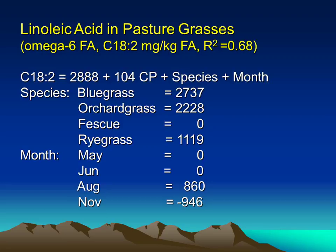So I have a base value of fatty acid. As I have more crude protein, it goes up. But then I also have the effect of species and month. So bluegrass adds more than fescue. Fescue is basically 2,888. That's why it has a zero there. Orchard grass, we add another 2,000 plus, and bluegrass 2,700 plus. Ryegrass is low compared to bluegrass.